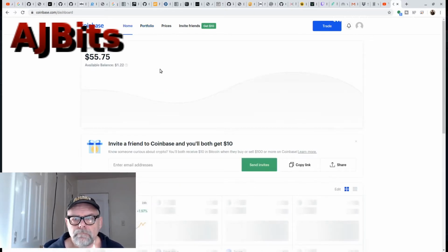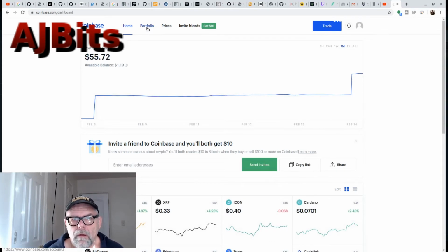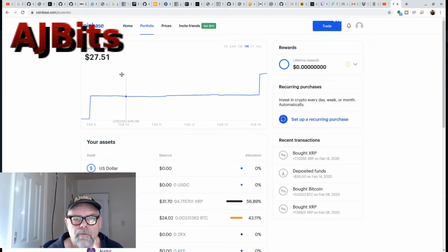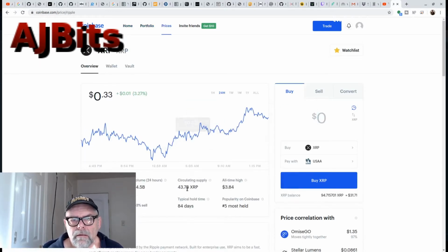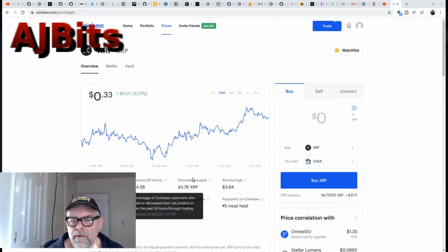Let's see. What am I looking for here? Oh. So if I go into XRP view asset, all right. Yeah, it says I have 94 point, the same number. It doesn't say 160, whatever it says in that other interface. So I don't know what the heck they're doing. I really don't. I have no idea what's going on with it.